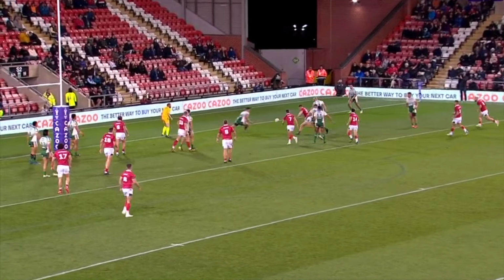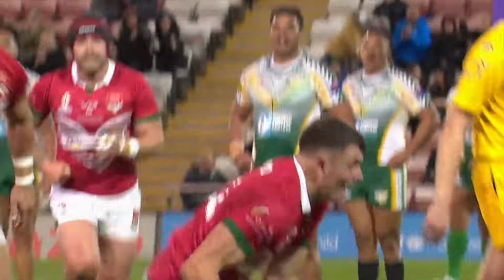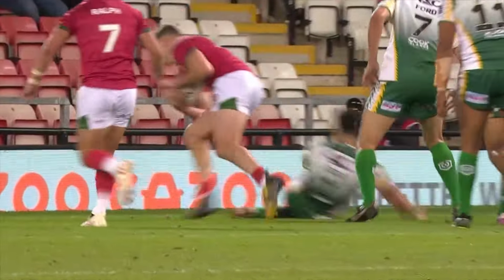Back it goes to Ralph. Ralph with a little kick. Oh, it's a big one. It's a score. Can you believe it? The Welsh. The Welsh have got the first score of the night.